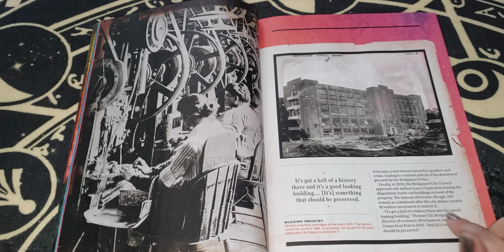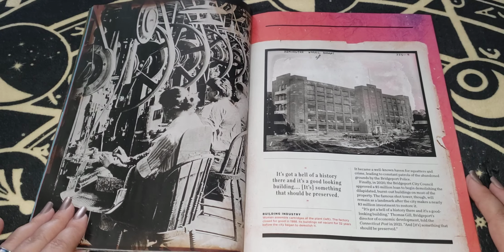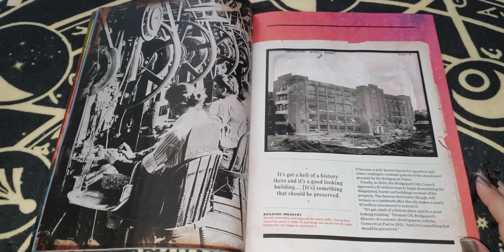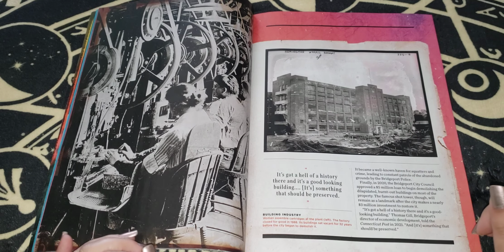Thomas Gill, Bridgeport's Director of Economic Development, told the Connecticut Post in 2021, and it's something that should be preserved. Wow. I agree. It's such a historic landmark. You have to save some piece of it, right?